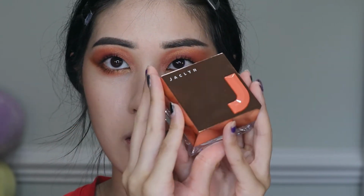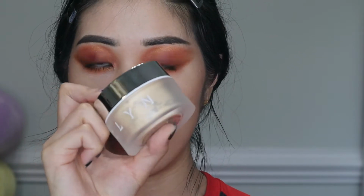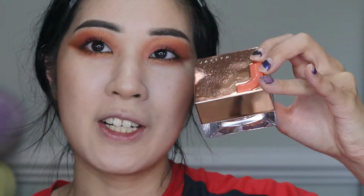Next, I was going to get 2 shades of these, but I ended up deciding to just stick it out for now and just get one, and if I like it, I can go back and get more since these are permanent. This is the loose blush that she released. Now, as you guys know, this is one of my holy grail loose powders. So when I heard she's releasing these in loose form, I know a lot of people are not super big fans of loose blushes. I don't really mind personally. I was just so excited.